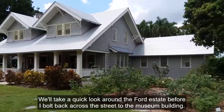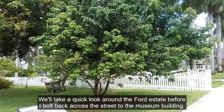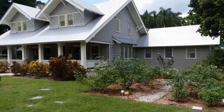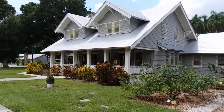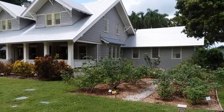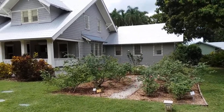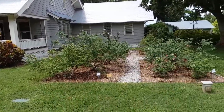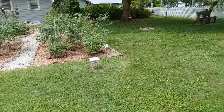So here we are on the Ford estate, right next door to the Edison estate. They were obviously fast friends, just a few steps apart. Ford's place is on a little smaller scale. And we've got the rose garden over here.